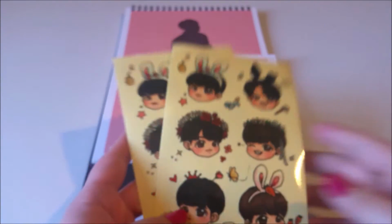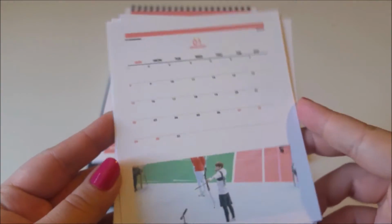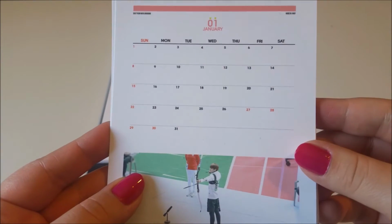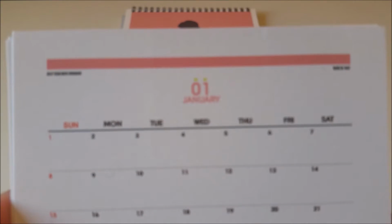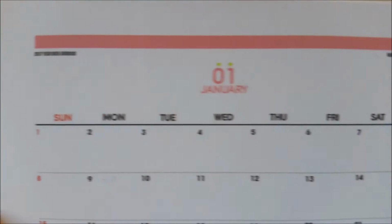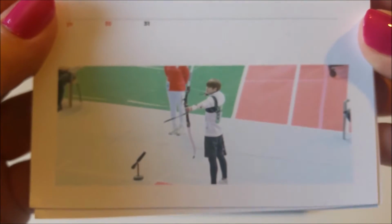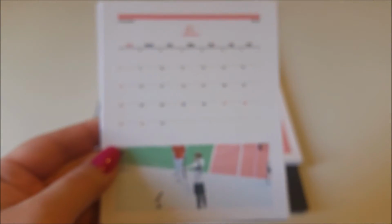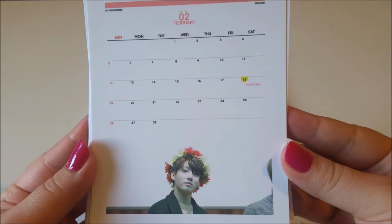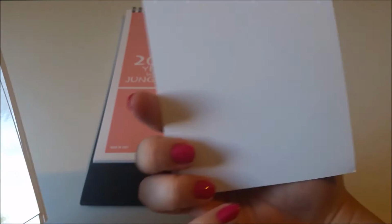And then these are supposed to be like mini calendars. We have January. Let's see. Wow, I'm sorry. I think the lighting is really bad, so it's not wanting to focus. It's January, February. Ooh, Hobie Day. That's cute. Oh, let's see on the back. Nothing on the back.